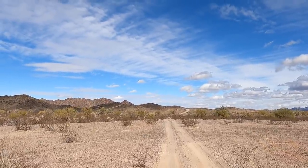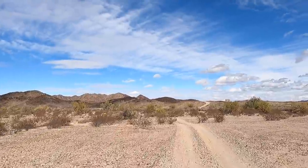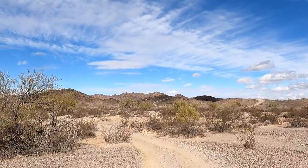There's so many trails out here, you can get twisted around, but you never get lost. You always end up back at Quartzsite. But they go all over the place.